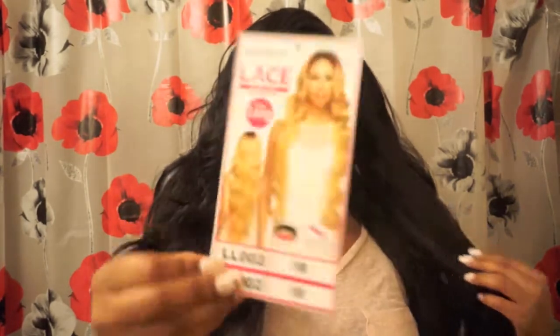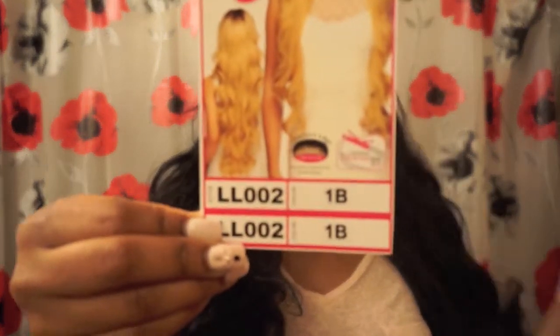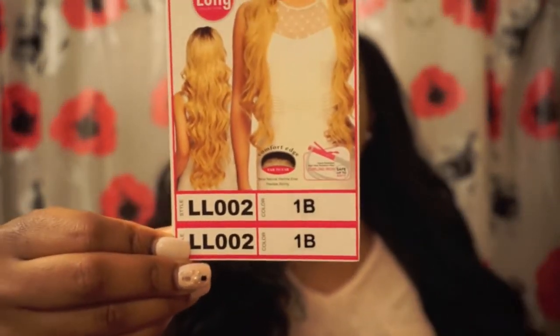So this is the hair that I got, actually by Harlem 125, and it's their lace front wig, from the extra long collection. The style of this wig is LL002, and I got it in the color 1B. I'm absolutely in love with this hair.